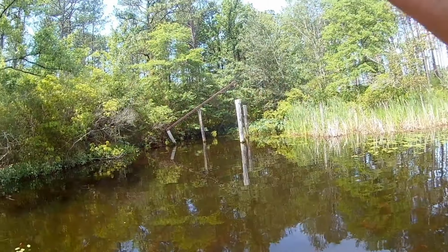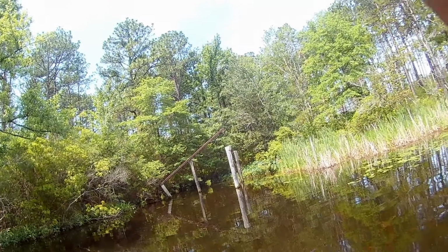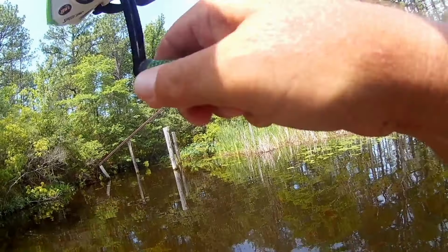But we started out this morning, and we broke it down with the usual suspects. I started out with this guy, a jerkbait. And the first thing that I noticed was, well, there weren't any bass. I was not seeing bass. What I was seeing was a ton of chain pickerel.